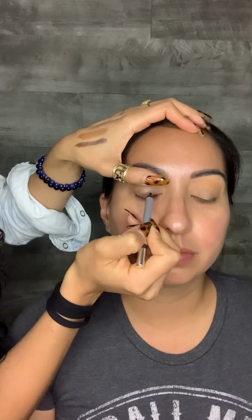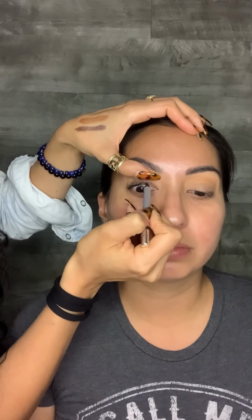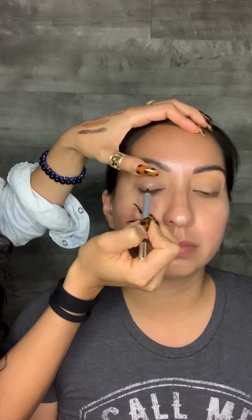So I am literally gonna take this pencil and press and wiggle it into the base of her lashes all the way across. So this is very different from drawing a line on top of your lid. It's not that you can't do that, you totally can, but you're always going to fill in the base of your lashes to make them look fuller. So once you put mascara on, it's like, holy cow, look at that pop.